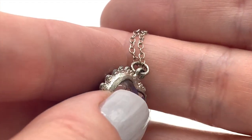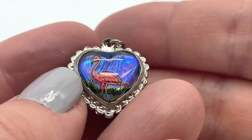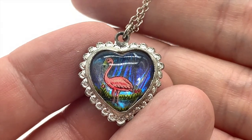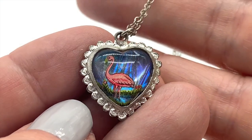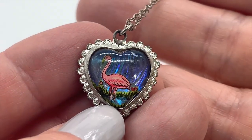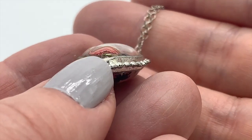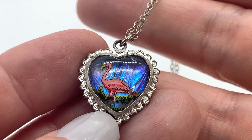But wait, there's more. This is what I liked about it. It's reversible with, what? A pink flamingo. How fantastic is that? I've never seen Morpho wing jewelry that featured a pink flamingo before, so I was very excited to get this for $5. You can see there the wing is acting as water that he's standing in, and also the sky. Yeah, that one's lovely. Nice, beautifully high domed glass. So that happened. That's pretty, right?